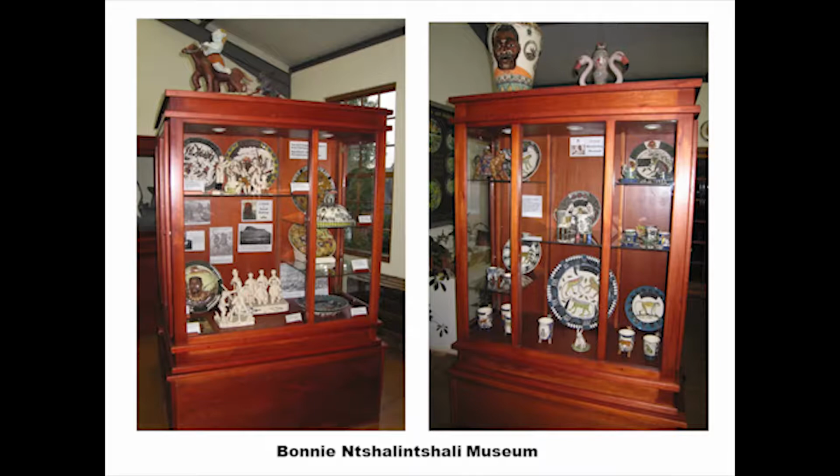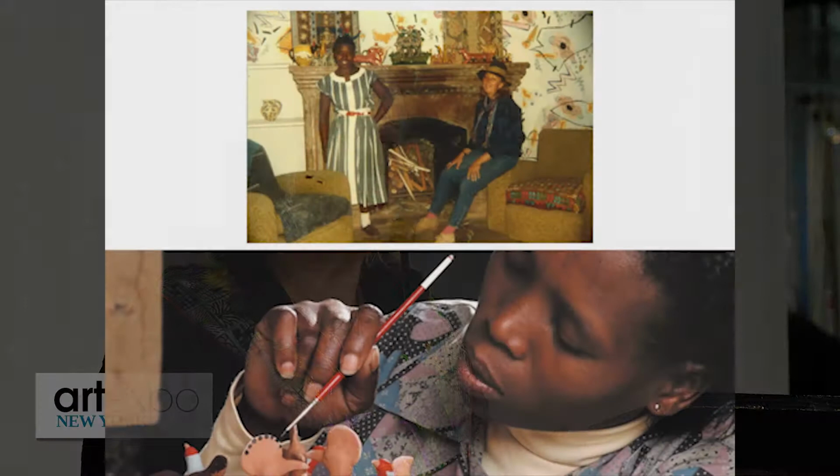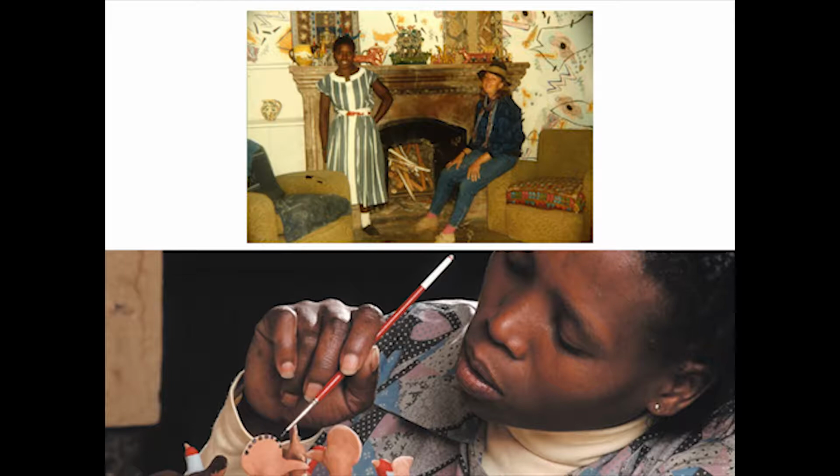So the start of the museum was a tribute to the very first artist to work for Faye, which is a lady called Bonnie Nchalanchale. And Bonnie was the daughter of Faye's housekeeper. And because she'd had polio, she was unable to work in the fields. So Faye thought that teaching her how to work with clay could be a good opportunity for her. And so they started to work together, exploring the medium of clay and doing the most extraordinary artworks.